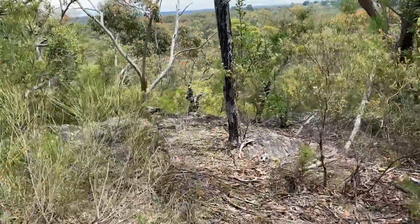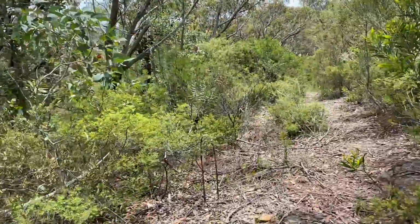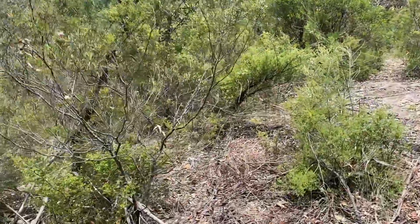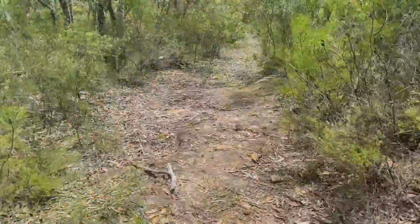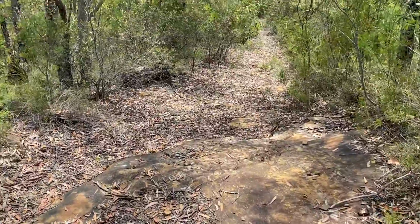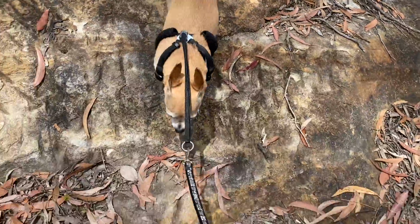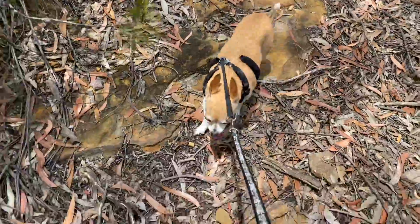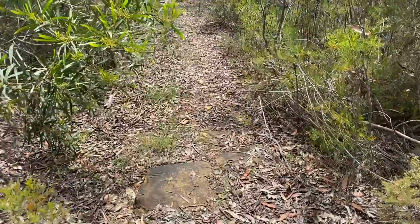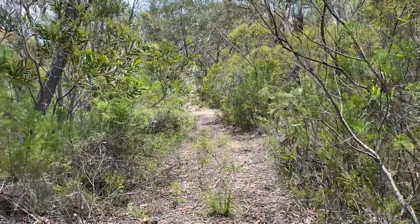So this was that first lookout that we stopped at, which I saw all the steel just over that rock edge. So I don't think this is that far up the trail. There's the bottom of it. There's the house we just walked past to get here.